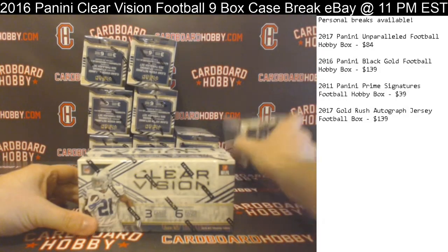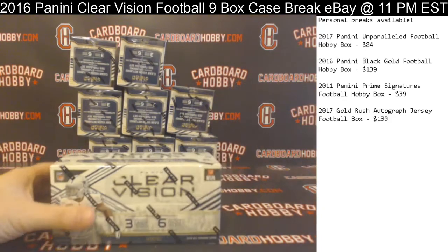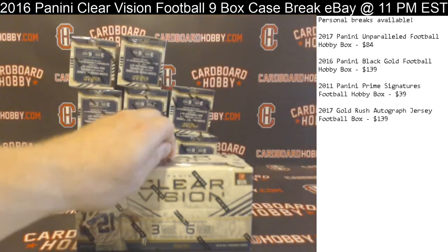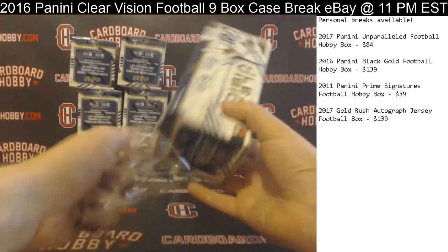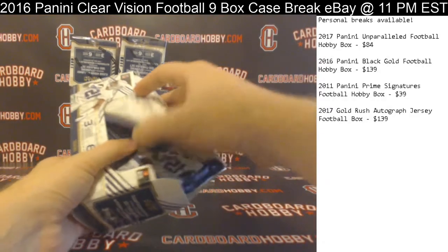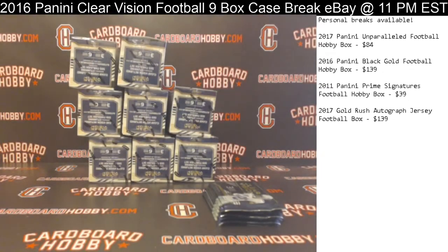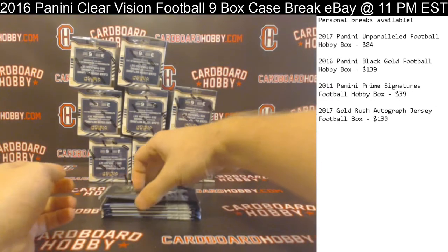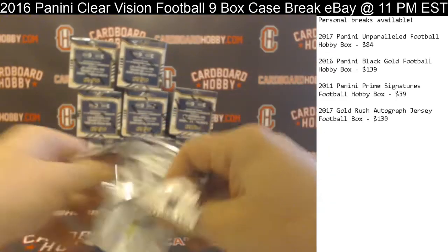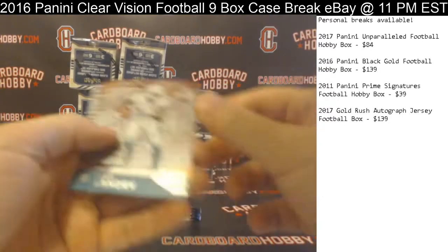Oh, and see, there goes one of them. They just don't stack that well. So let's do this here. There, that will help. All right, we're jumping into it. Box one. All right, guys, I do run through the base cards fairly quickly. If there's anything you need me to go back on, please holler, just to keep the break moving at a nice pace. I stop on every single hit, though, so have no worries there, of course, just the base cards.